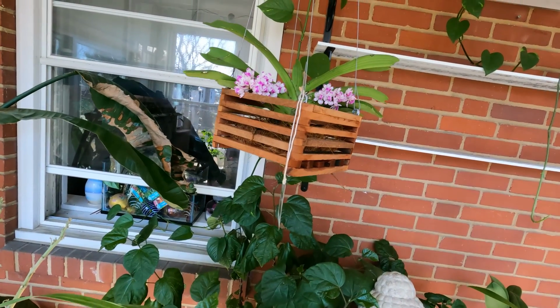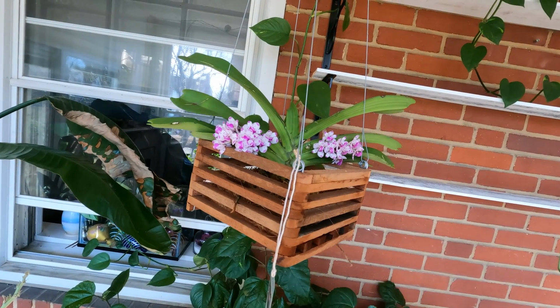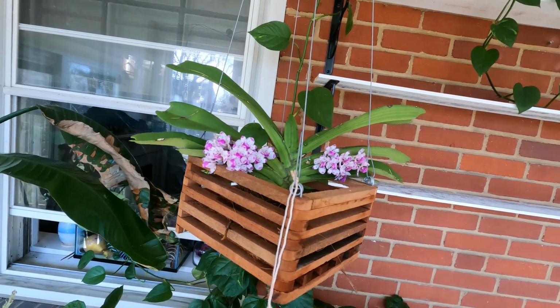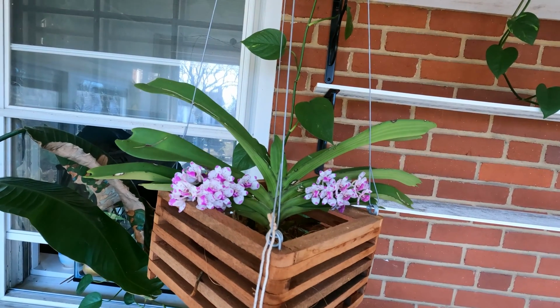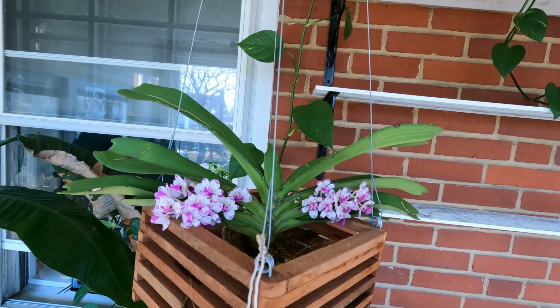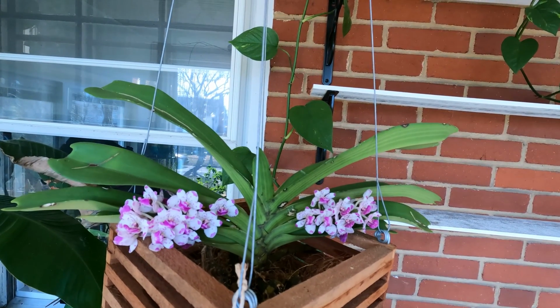In this video, we will discuss Rhynchostylis gigantea orchid care. This slow-growing monopodial orchid is native to southern China and Southeast Asia, where it grows in the tropical understory.